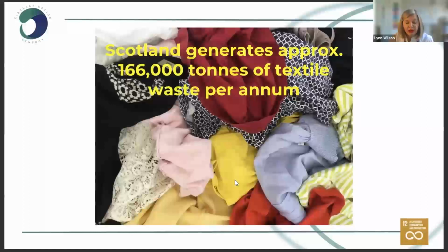In a report in 2020, it was identified that Scotland generates 166,000 tonnes of textile waste per annum. The study found that the UK was the fourth largest producer of textile waste in Europe. Around 48% of textiles are recovered in some way, but 75% of landfill textile waste is domestic, with over 30,000 tonnes of clothing alone going to landfill.